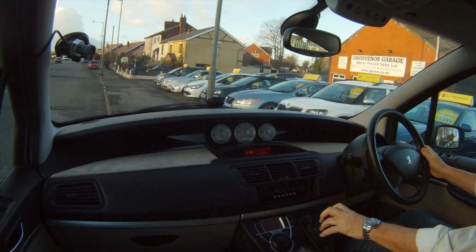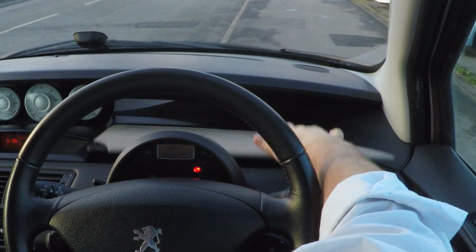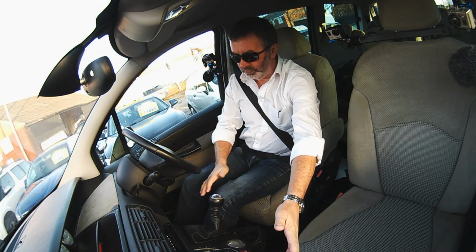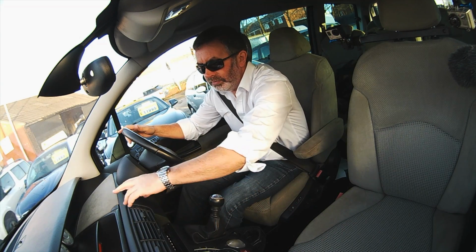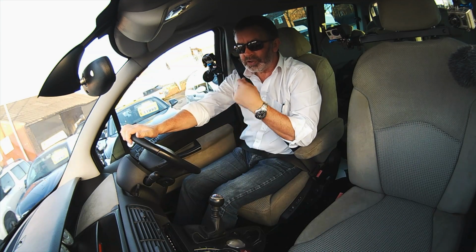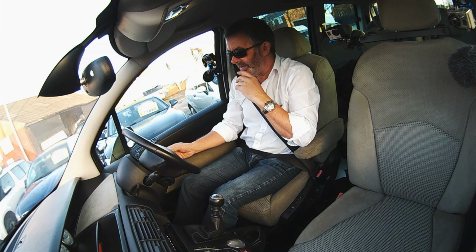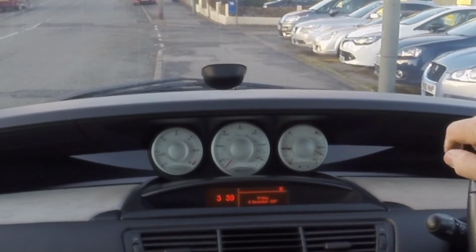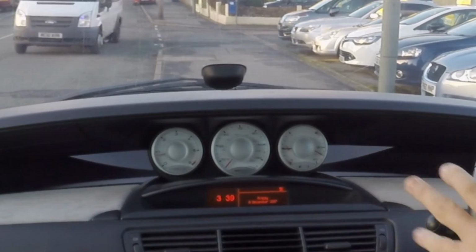Get comfortable. Oh, there's one or two. It's kind of nicely finished. There's Alcantara on the dashboard, the lower bit, the top bit, and these little compartments. The speedo is the speedo, the rev counter, and the fuel gauge and temperature gauge. They're a little bit kind of futuristic and not what you'd be expecting.